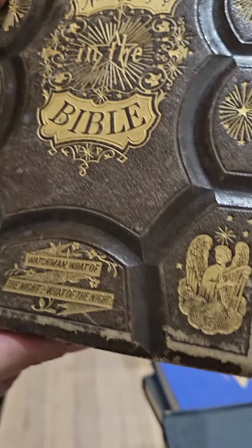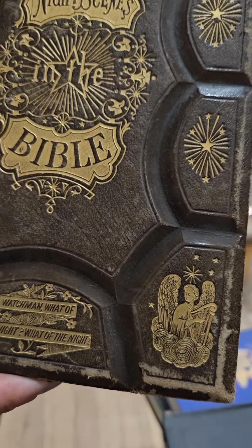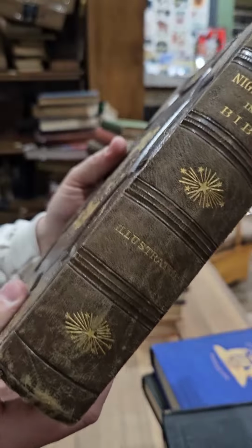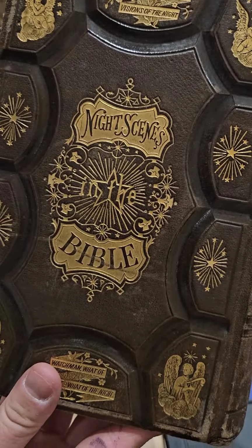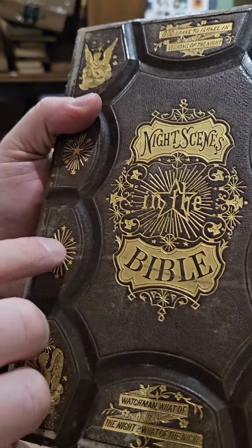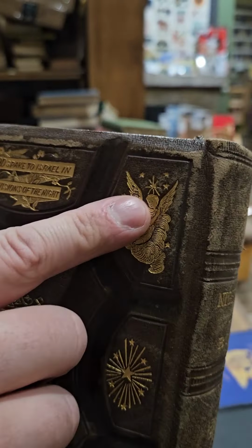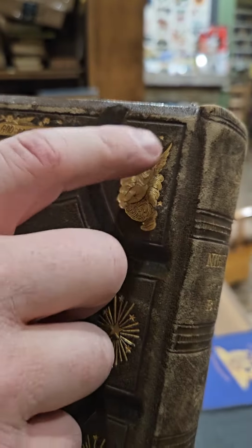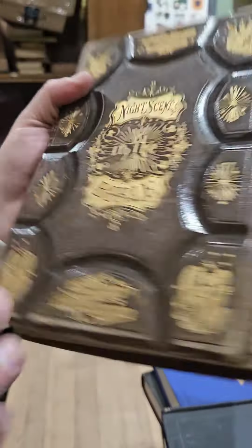Let's see what it says down here. Watchman, what of the night? What of the night? And then the back has the same pretty designs. Geez, how many stars are there? 1, 2, 3, 4, 5, 6, 7. 7 stars times 4. Plus the angels each got 1, 2, 3, 4, 5, 6, 7. Lots of stars.